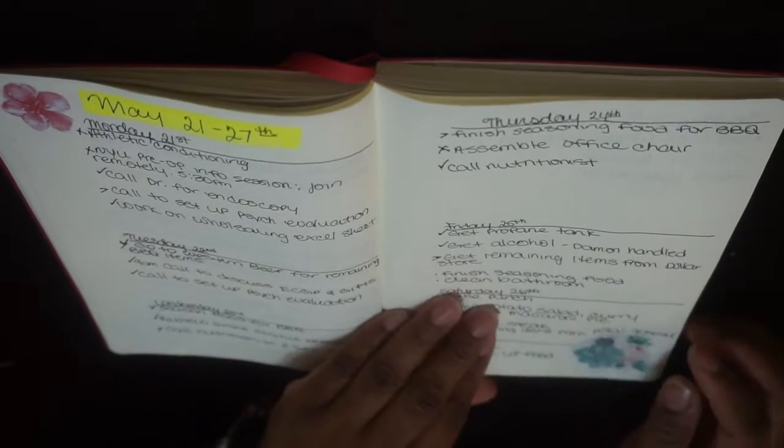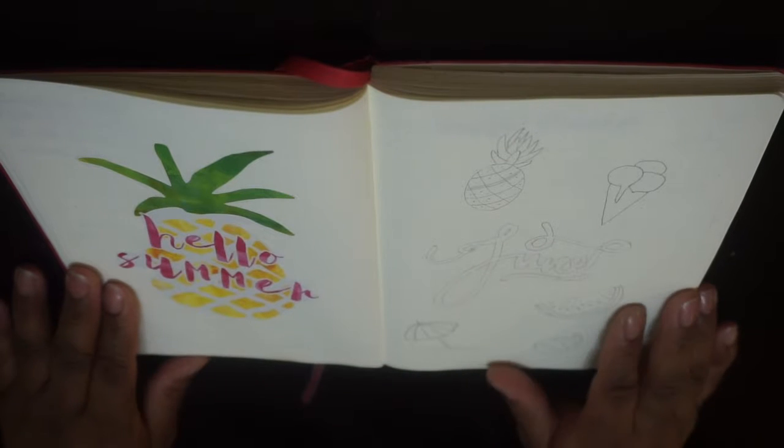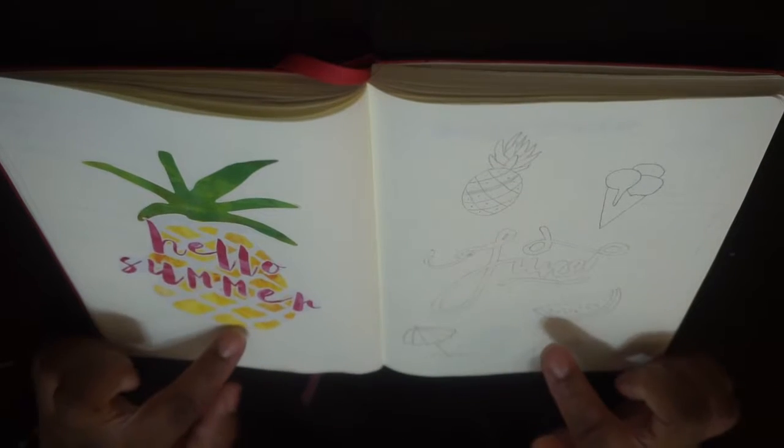So for June, I'm definitely changing up that layout. And I left this last page blank. And we're in June. Let's get started.